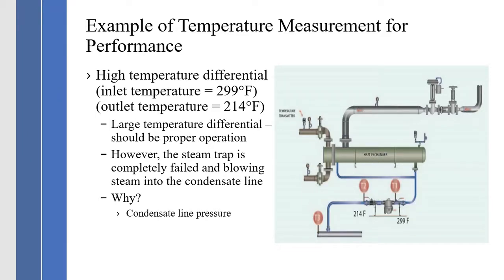Here's an example of a temperature measurement. I have 299 degrees here at the inlet to the steam trap, and at the outlet I have 214 degrees. So I have a high temperature differential across the steam trap, and by the statement, a high differential temperature across the steam trap is good. In essence, the steam trap is blowing through. Why? Because down here the condensate line is running at 0 psig. As the steam passes through the steam trap here, the steam has to get its temperature down to 212 degrees. Yes, there will be a small percentage of superheat generated by the pressure drop across the steam trap, but condensate passing through there will zap the superheat out of the steam and bring it close to saturated conditions, or the 214 degrees I put down. But the steam trap is blowing through.